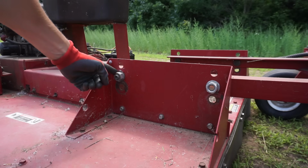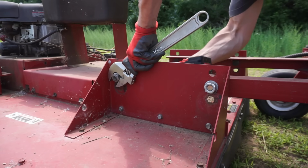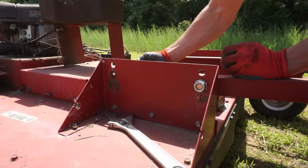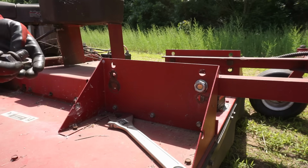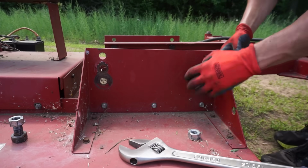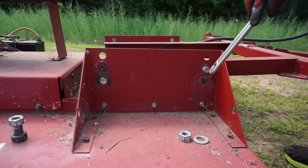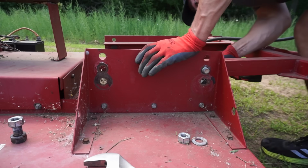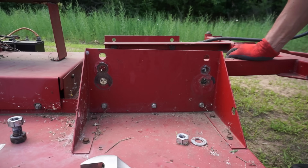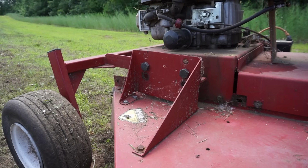All right, so to lower the deck I think all we have to do is put it to the top hole here and that lowers the deck. Try it. Those are some big bolts. This is gonna drop. I don't think it's that heavy. Get my fingers up. All right, we probably have to do the backside too. Drop this down.